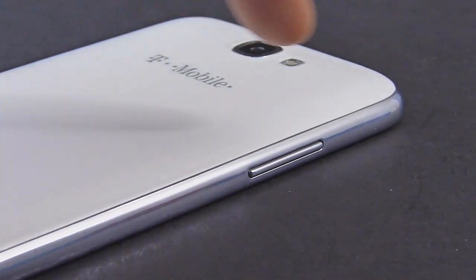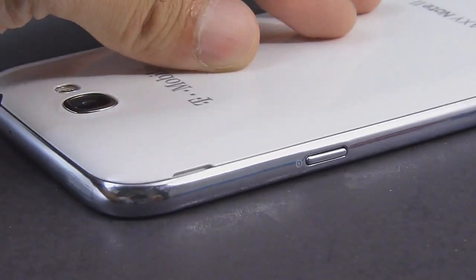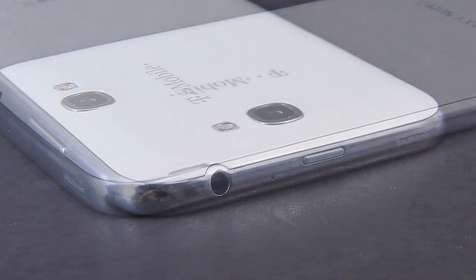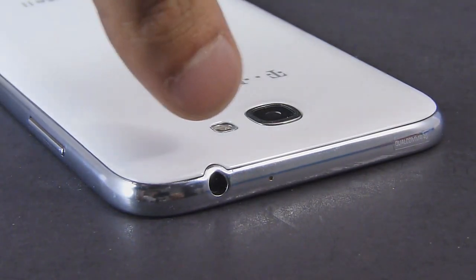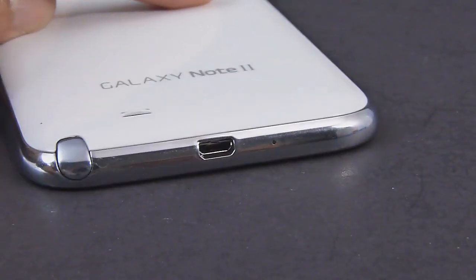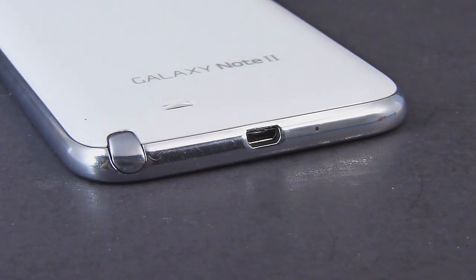In their usual spots, we have the physical volume control on the left edge, while on the right, you have the dedicated power button. They're pronounced, and they also have a really great responsive feel. Meanwhile, on the top trim of the handset, we have the 3.5mm headset jack, the noise cancellation microphone right there, while on the opposite side, you have the micro USB port for charging and data connectivity, and you also get video out functionality with the aid of an MHL adapter, and near that, you also have the standard microphone.